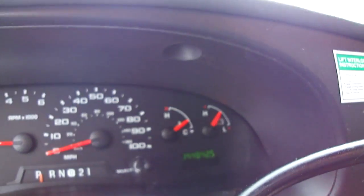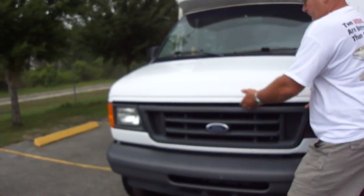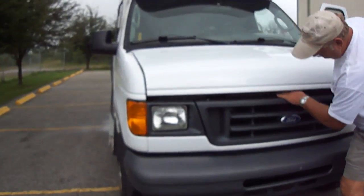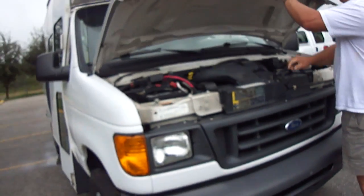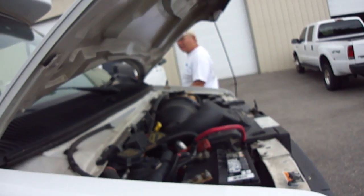As I say, it has power locks, power mirrors. This vehicle has been serviced. It runs excellent. The 5.4 engine. That motor, it turns like it did.